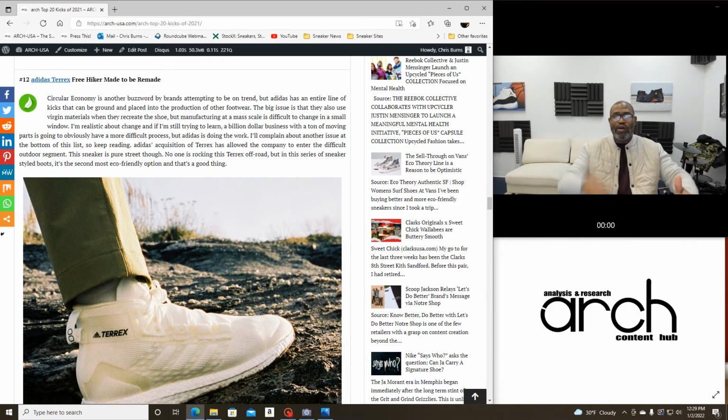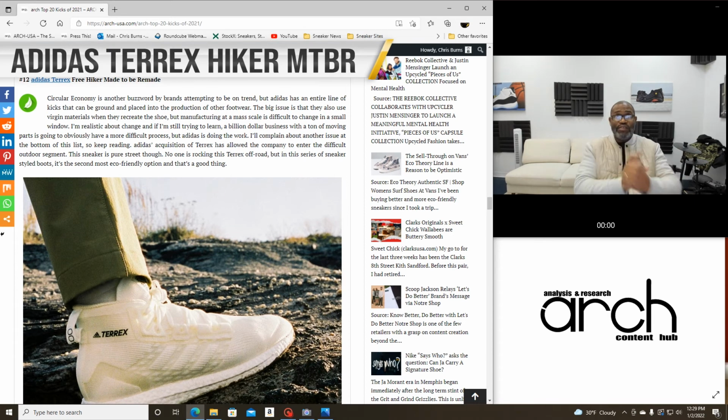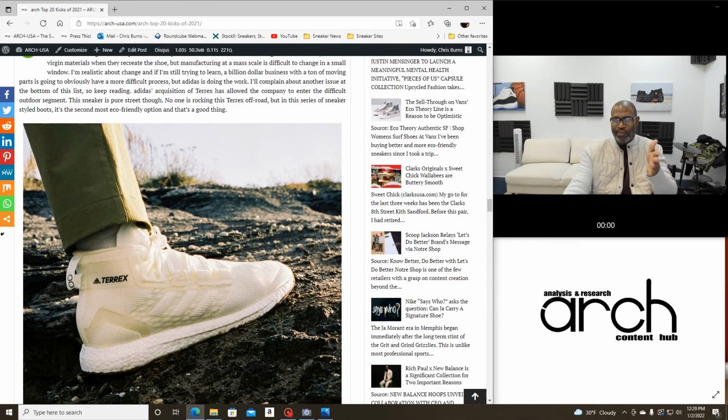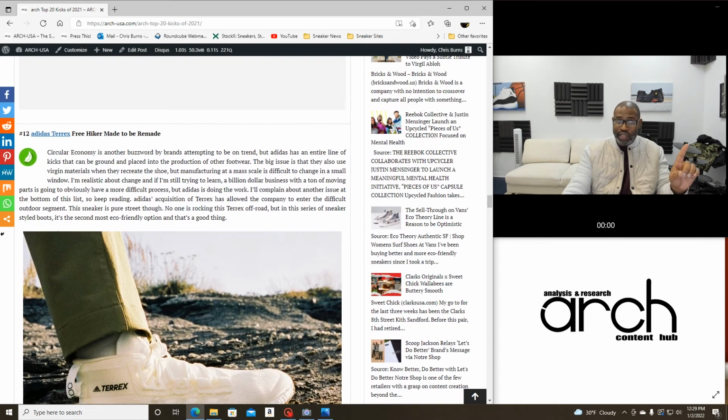We're on number 12. It's here because Adidas bought Terrex. Now, those of you guys that don't know what Terrex is, it's an outdoor brand. Adidas bought them, and then they began to implement the Terrex concepts into their sneaker lines. So you get this model that, one, you're not wearing that to be outside hiking. That thing is all white. But this is the catch. You see the leaf. The entire shoe is made to be remade. And that's the name of it, made to be remade.